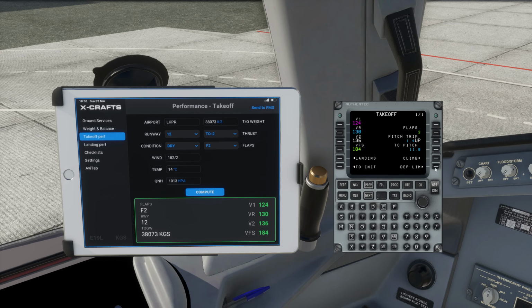All right, so we can finish this by going to the partial limit. We can leave this at default and flight plan, and that's it. That is the FMS programmed.